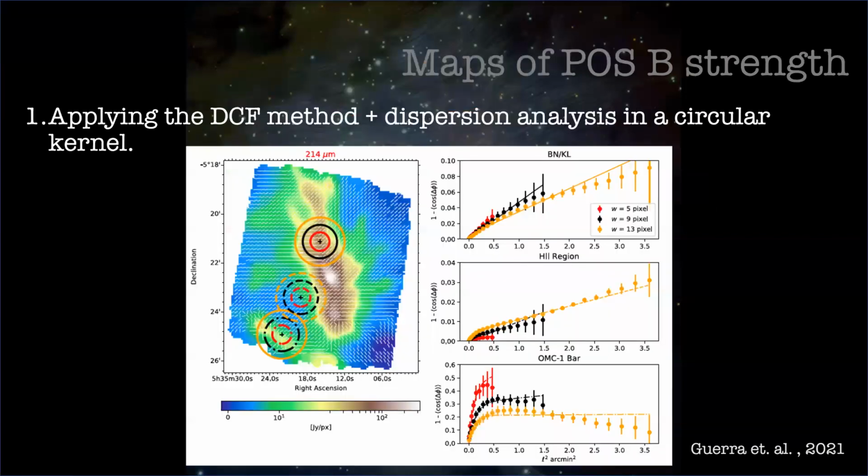The approach that we took for this was relatively simple. We asked the question, okay, if I center on this position, for example, I can define a kernel around this position and then construct my dispersion function with all the vectors that are inside that circular kernel. And then you can see here on the right the resulting dispersion functions for these three positions that correspond to these three regions: BNKL, H2, and the bar.